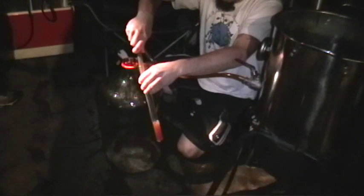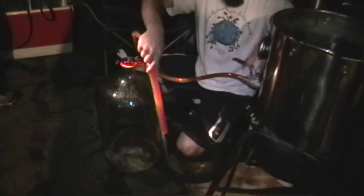Oh, one thing we need to do real quick, close the valve for a second. Need to get the hydrometer. Find out the original gravity. Just gonna get a quick sample of gravity reading. Perfect. Get that in there. Now I can fill up my carboy. Open that valve. Let it roll.